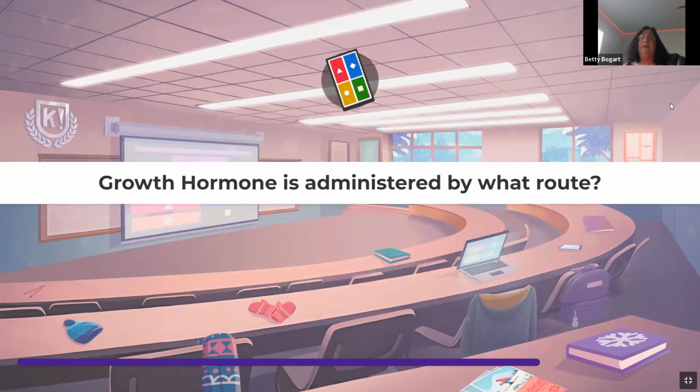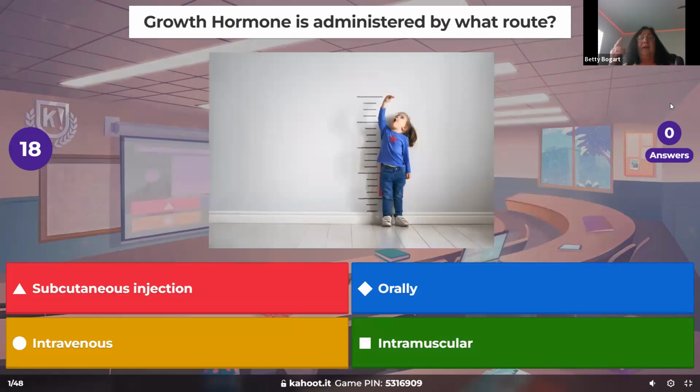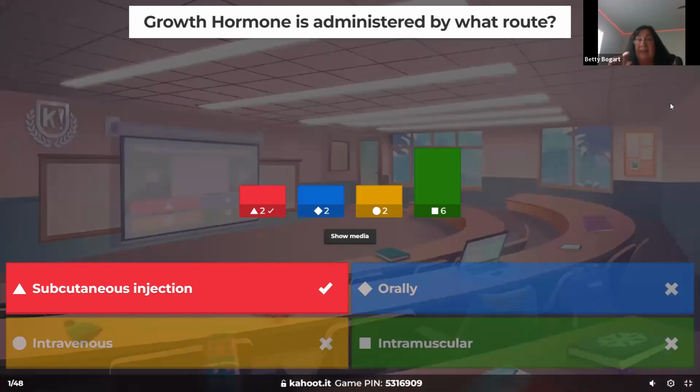Growth hormone is administered by what route? Now, the growth hormone is secreted by the pituitary gland, and it could be not enough or it could be too much. And both of those things are either going to be a dwarf or gigantism. It's either or. So growth hormone tries to get the child to be as tall as they possibly could be. They stop it when they stop growing less than 1 inch a year, and that's when they just stop it.